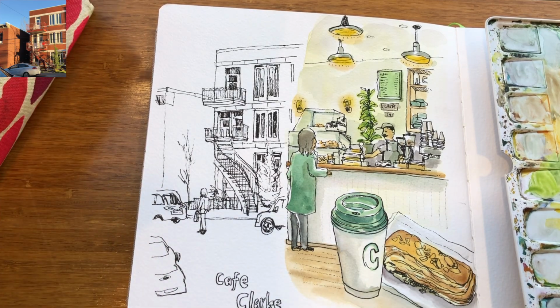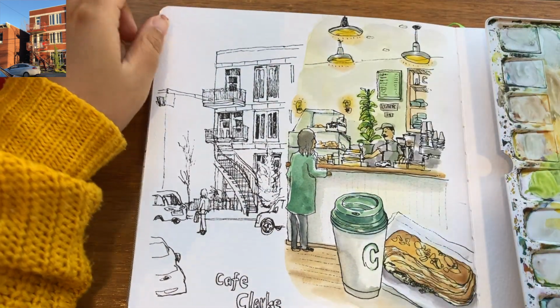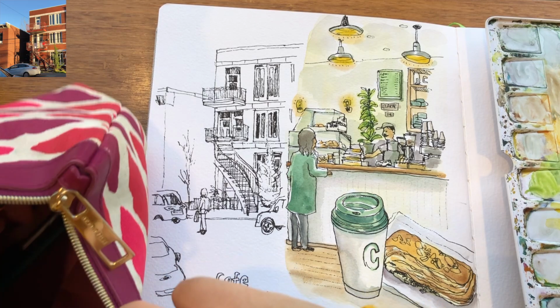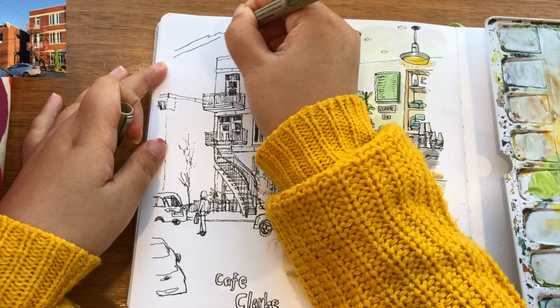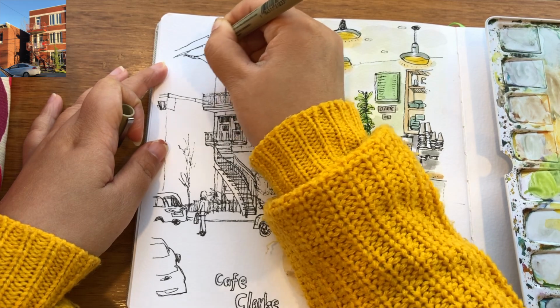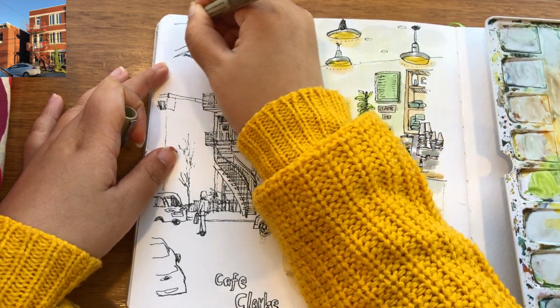So the drawing took me about 10 minutes or so to do. Now it's time for watercolors. Just gonna look for my brushes in my little makeup bag. I think before that I just want to add some final drawing details of some branches and twigs.